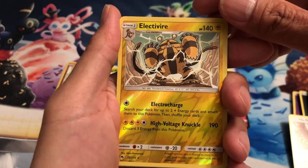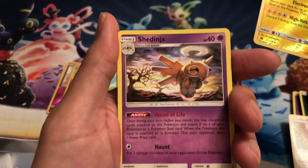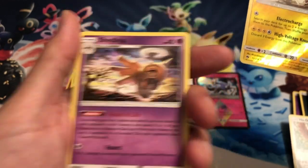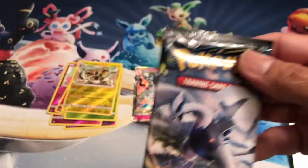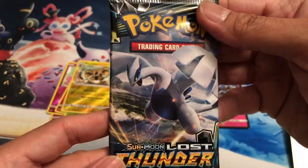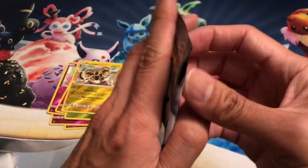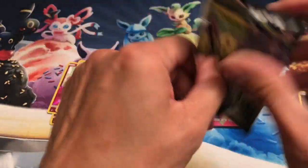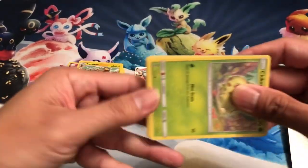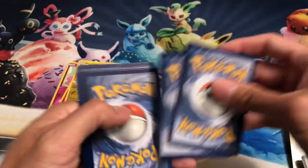So it's an Electivire non-holographic card, and the rare is a Sceptile non-holographic rare. So, two packs left, guys. I do like the pack art on these sets. Look at that, Lugia, very nice. All right. Okay, hopefully we get a secret rare on this pack. Last two packs left. Let's hope for a secret rare.